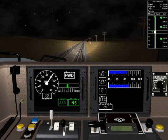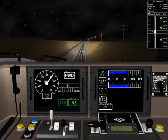Anyway, okay, now speed is going to go back up to 70 on that clear block in 4/10 of a mile. I can see the signal ahead as a clear block. We are now speeding, barely.